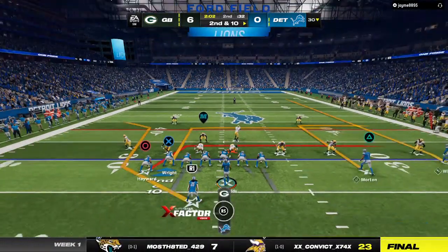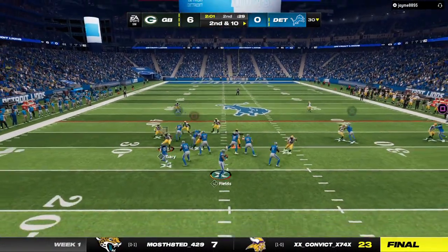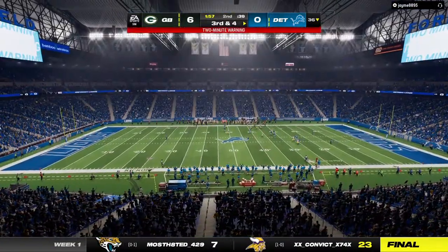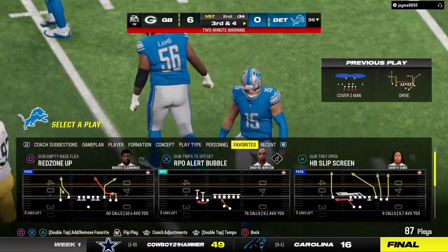Game clock sitting at 2:02, so they'll get 1 play before the 2-minute warning. 2nd and 10, Fields again. It's a short one here, complete to the tight end. 1:57 to go in this first half.